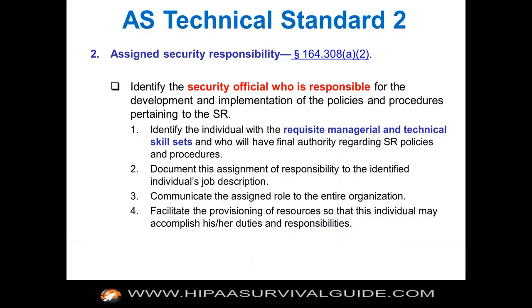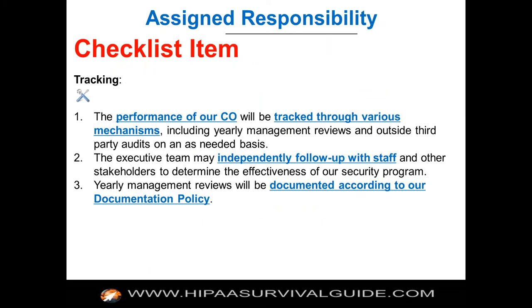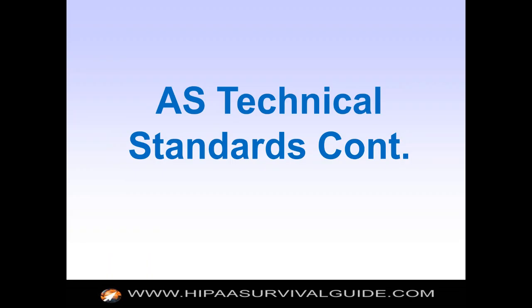Okay, additional technical standards. So we've gotten through the first standard. Assign security responsibility. Well, that's a no-brainer. Select a security officer, right? That's pretty straightforward to do. Name him, put that job title in his or her personnel folder, give them a budget, who they report to, et cetera. We'll give you more detail in our checklist items, but essentially, that's what you're doing.